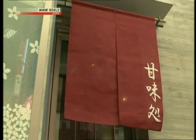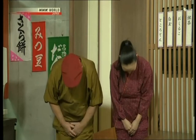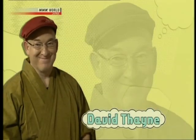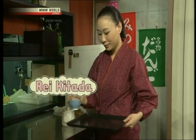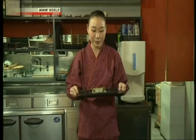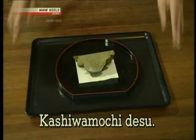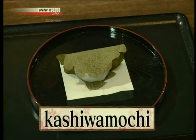This is a Japanese sweet shop in Tokyo. The owner, David Thane, just loves the Japanese language. The shop staff, Ray, speaks English fluently. Customers here come for a taste of Japanese treats and the Japanese language.